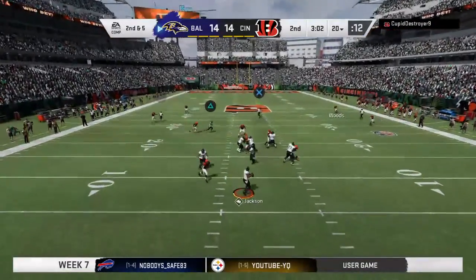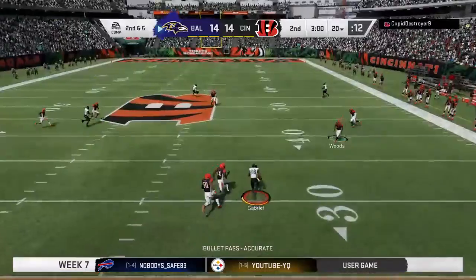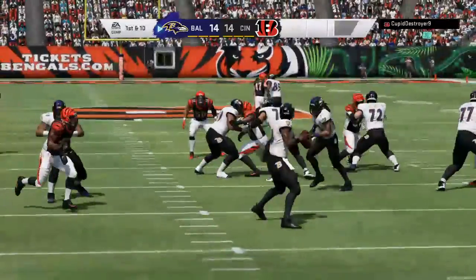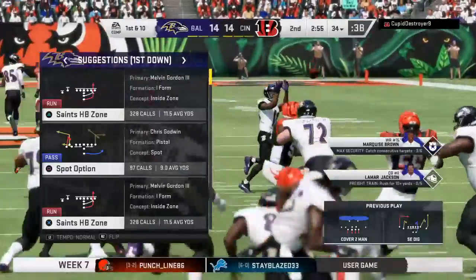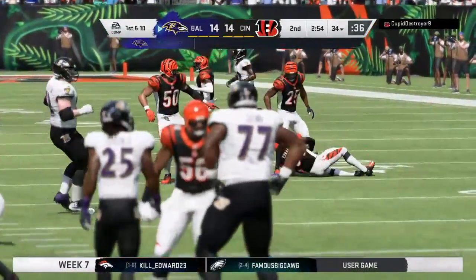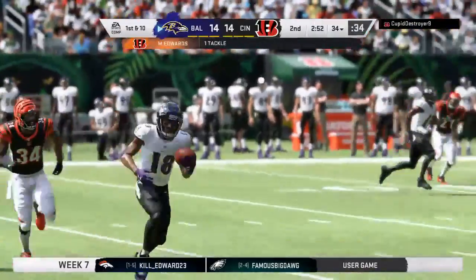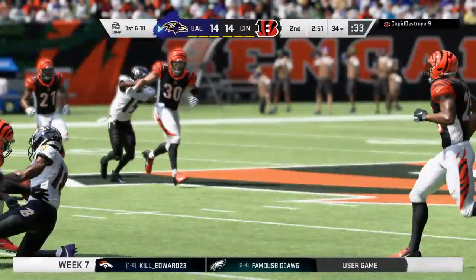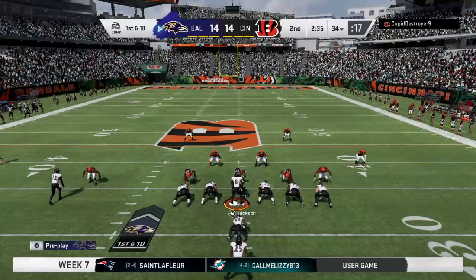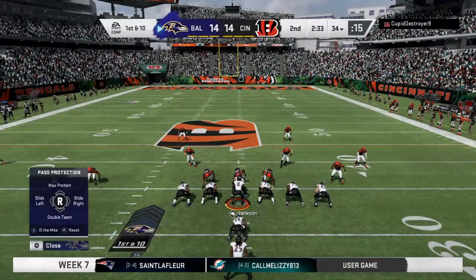Second and 5 now. Jackson. And this is Gabriel on the catch, and he'll get this up to the 34-yard line. They get 14 on that one. That's good for a Baltimore first down. Slant route's effective no matter who's running the route and catching the ball. But when you have a receiver of that stature, you have to be a little bit more precise throwing it. You don't have the same catch radius with the bigger targets.